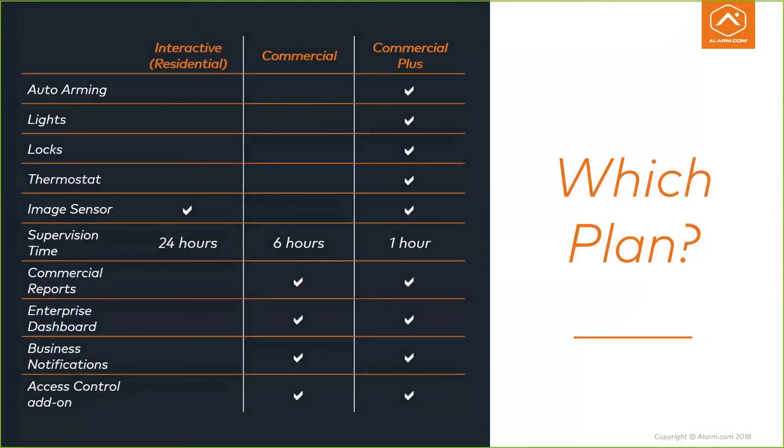But to give you an idea from this screen here, I just chose one of the residential accounts. That one's titled Interactive. But to show you the differences between the 2 commercial service plans, the main difference is that the Commercial Plus plan includes auto arming, where your customer can set up their system to automatically arm at a set time, for example, 8 p.m., or you could set it up to arm after a period of inactivity. For example, the business closes at 7 p.m., you could set it up to automatically arm after an hour and a half of no activity on any sensor. So auto arming is just available on the Commercial Plus plan.